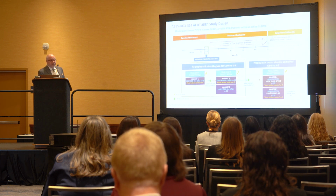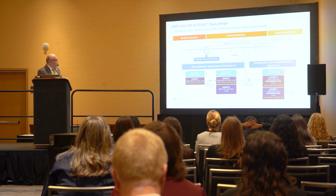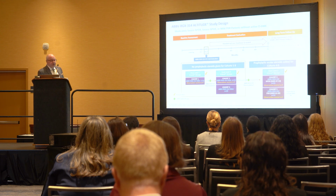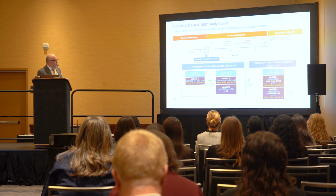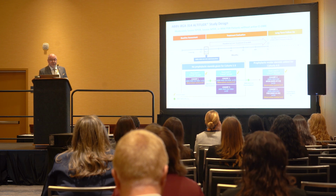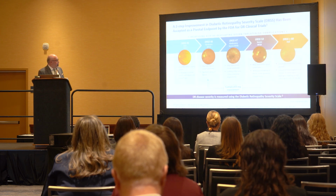For the study design, there were 5 cohorts, but for this paper we'll talk about cohorts 1, 2, and 3, and it was a dose escalating therapy. The first group got 2.5 times 10 to the 11 genomic copies per eye. The level 2 dose was 5 times 10 to the 11 gene copies, and there were 2 groups in that. The 4th and 5th groups got higher doses, but we're not going to talk about that. In these first 3 cohorts, no patients needed prophylactic steroids.